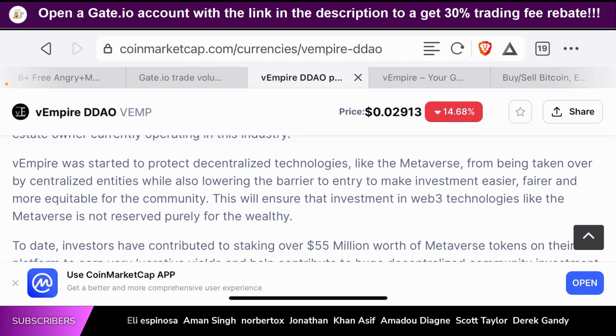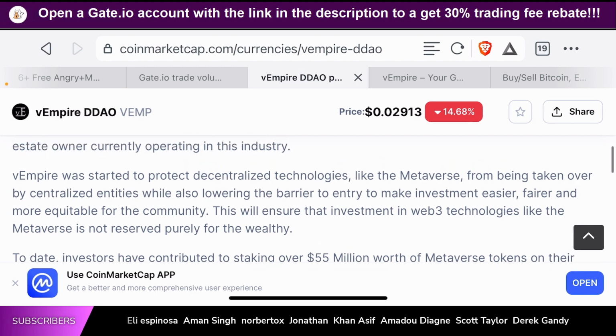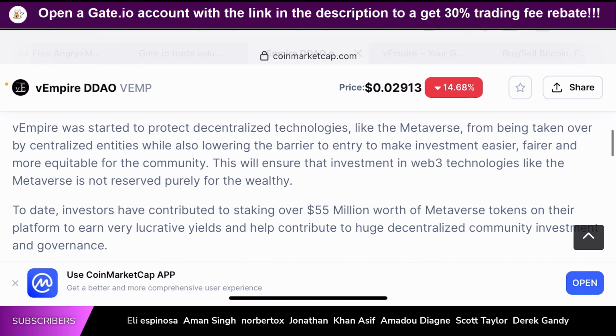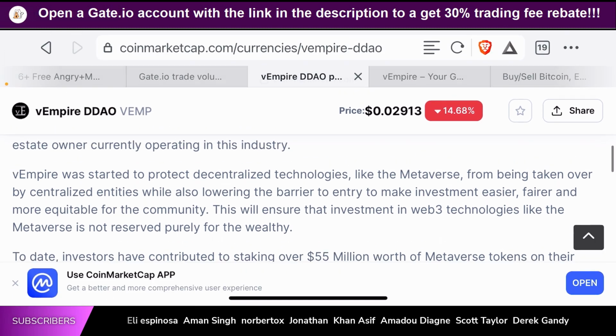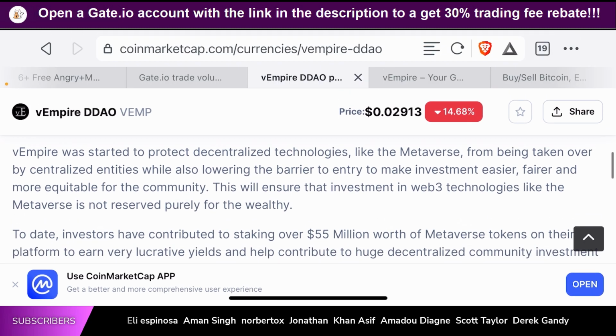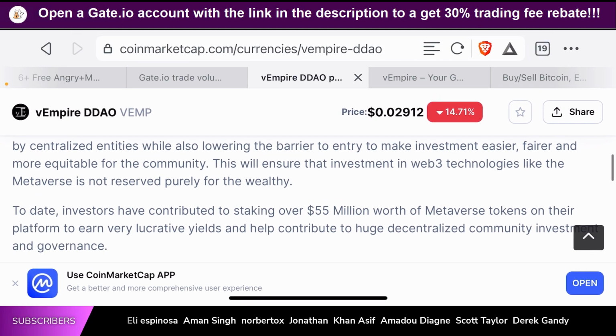This will ensure that investment in Web3 technologies like the metaverse is not reserved purely for the wealthy. Again, they're trying to make it inclusive for everyone, right? To date, investors have contributed to staking over $55 million worth of metaverse tokens on their platform to earn very lucrative yields and help contribute to huge decentralized community investments and governance.